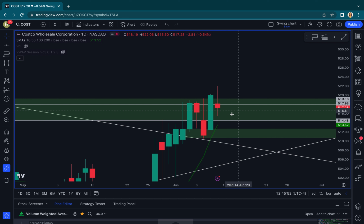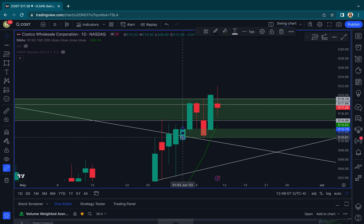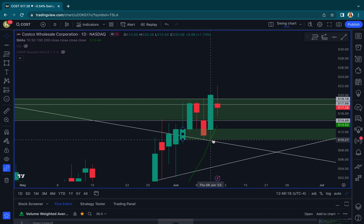So if your plan allows you to have this much of a pullback, then I think this is still a possibility for a nice hold right here. You could even take it down a little bit to 510.30, just to hold a 510 overall. 510 is also a psychological level. So I think as long as Costco can hold 510, it can get the push higher.